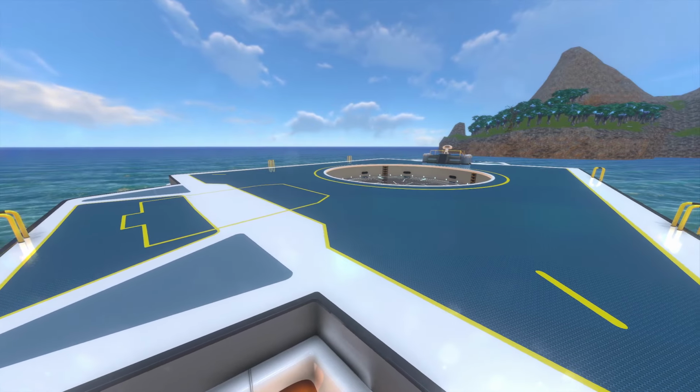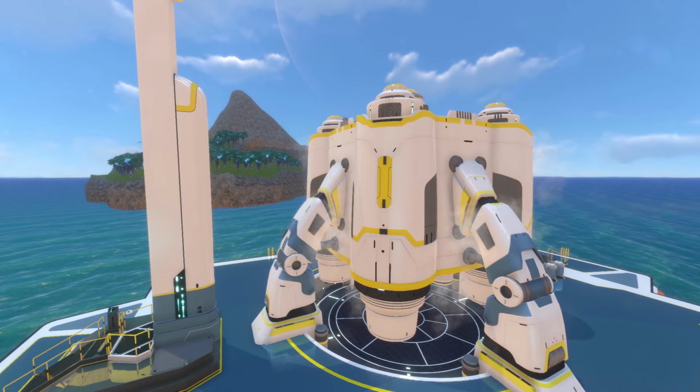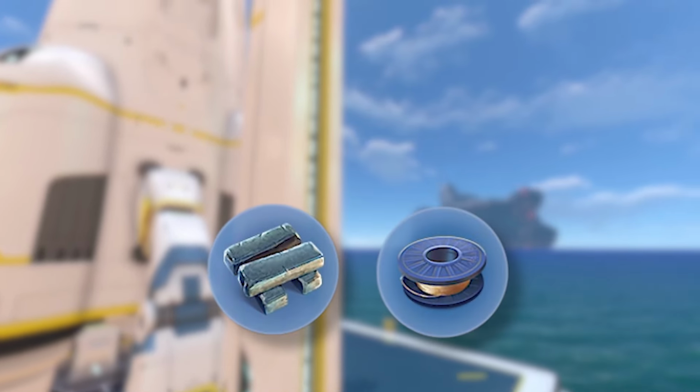After constructing the launch platform, the Neptune Gantry must be created in order to access the rocket once it is complete and to provide structural support during its construction, and it is made of plasteel, copper wiring and lubricants.